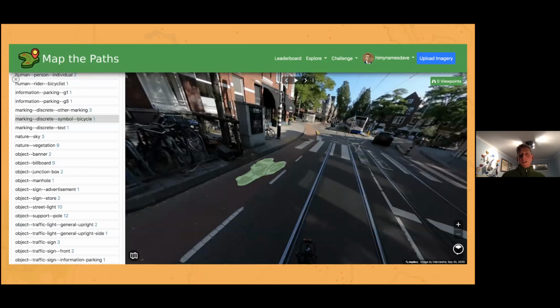And as a passionate cyclist, one of the things that most interested me, especially over the summer of this year when I've had more time to get out on the bike, is cycling infrastructure. So this is a photo I took a few weeks ago in Amsterdam of cycling lanes. And you can see in this photo, what we've identified is a bicycle marking on the road.